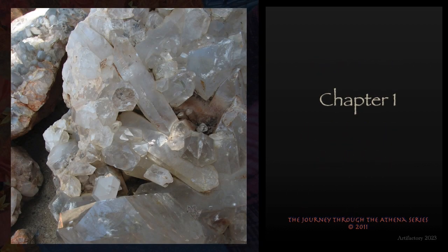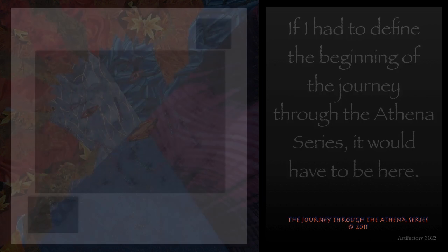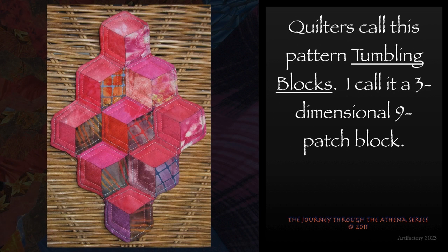So, if I had to define the beginning of the journey through the Athena series, it would have to be here. Anticipating this to be the design for a large textile structure, I began an experimental prototype for the upper left quadrant. Quilters call this pattern tumbling blocks. I call it a three-dimensional 9-patch block.